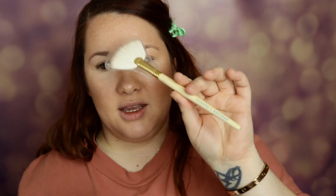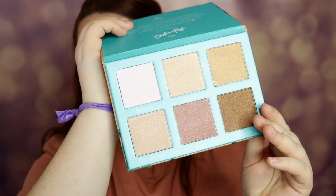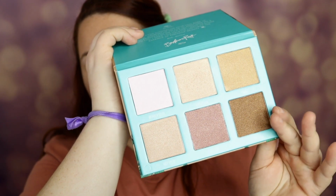These are not my favorite, but the fact that it comes with one, awesome. I think the shades in here are awesome. The fact that it does go to a plethora of skin tones, I love that. And they're not glittery, they're more of a shine. They're more of that, I went to Hawaii and I got a little sweaty, and here's my little sweaty, sun-kissed face.